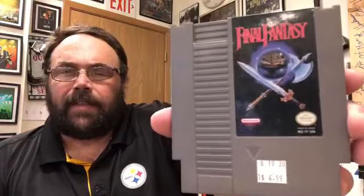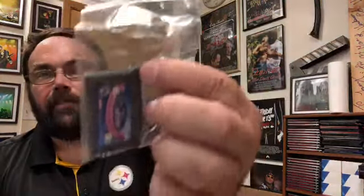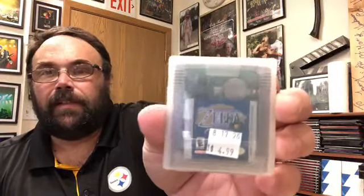But here's a Final Fantasy. We paid $2.50 for that. I think that's probably a good buy. This Cinderella was probably not a good buy for $1.50. But like I said, I just grabbed a stack full, just because I saw Zelda for $2.50. I thought that was a good deal.